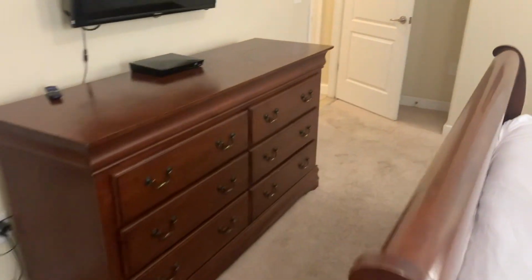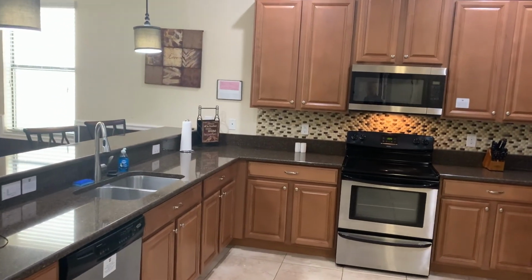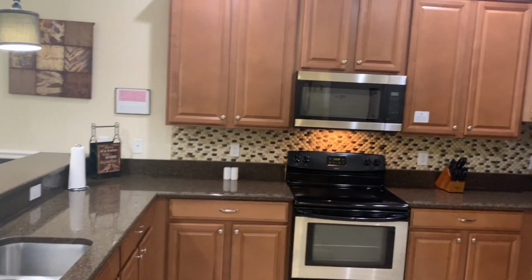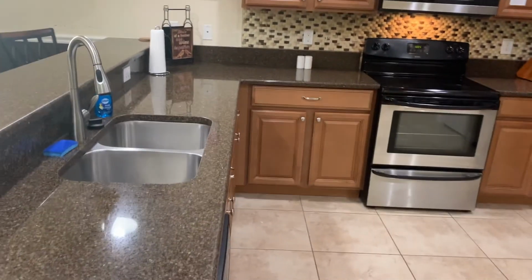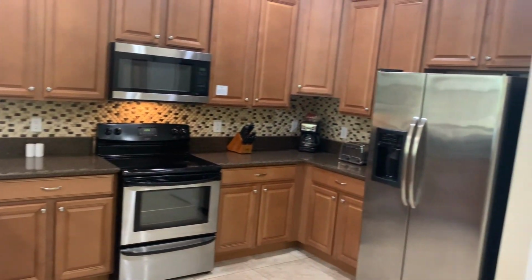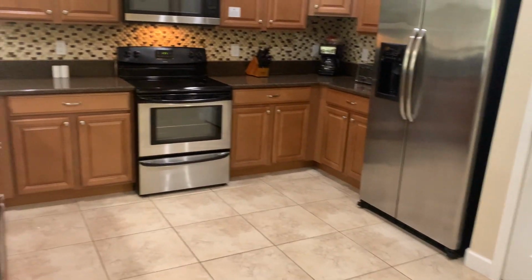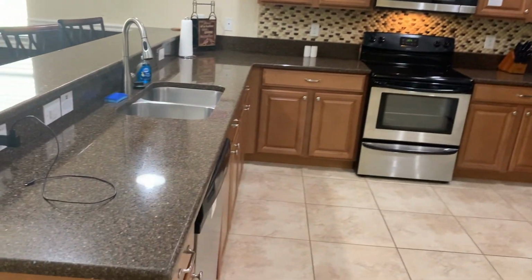Okay, moving on. We've got to go through now into our wonderful gourmet kitchen. Look at this. Isn't this beautiful? So we have larger, they look like maple 48-inch cabinets. We have granite countertops in here. We have some wonderful stainless steel appliances. Any chef would be proud to knock up their favorite dish in this place.